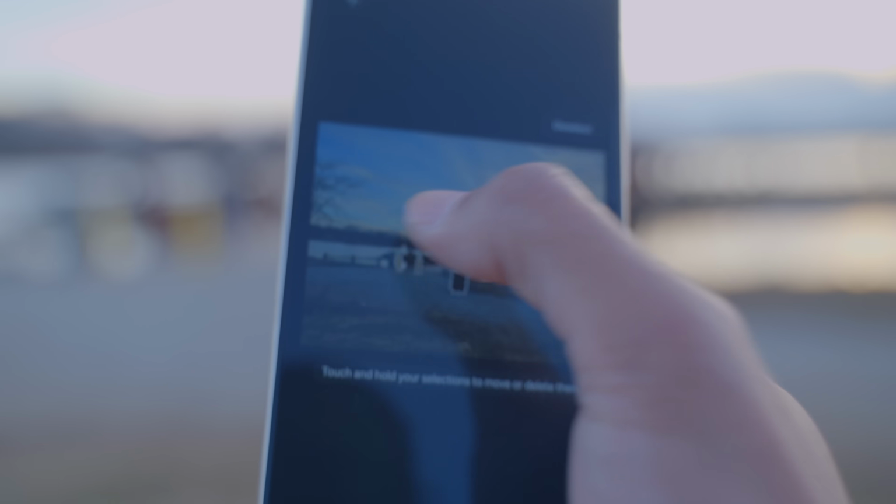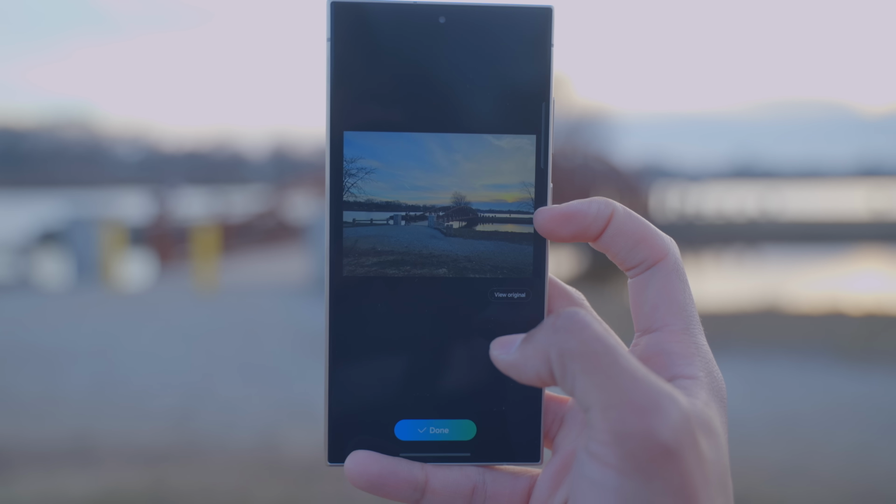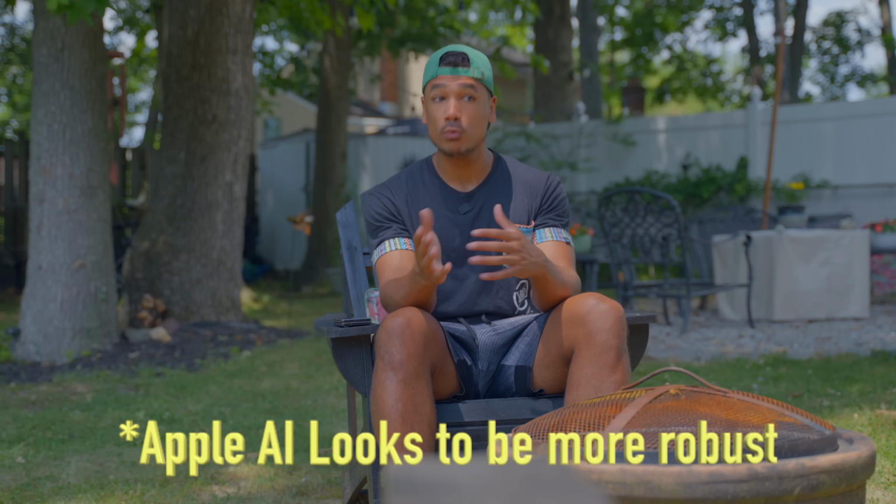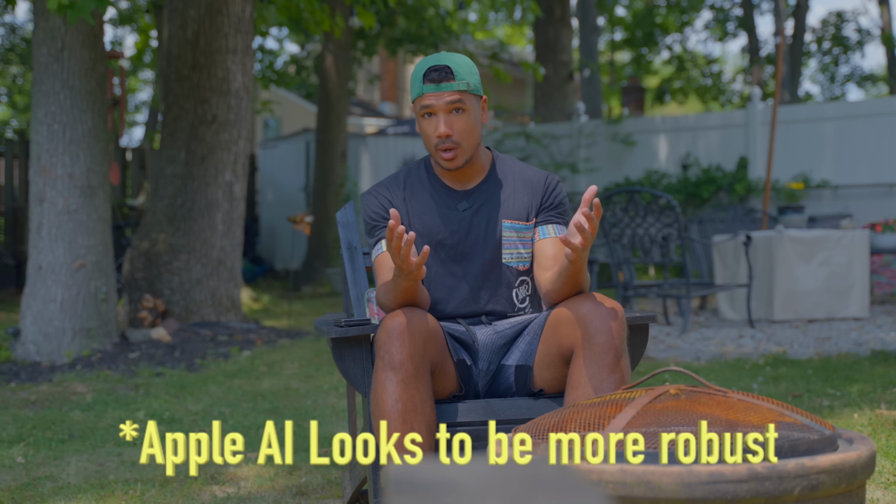Generating those live wallpapers, the photo editing and things like that, those are all amazing and definitely helpful in their particular ways. If you're asking me right now, for the future, it looks like it's going to be more helpful on a day-to-day basis. But obviously we don't have that today, so if you're looking for a phone today with AI features that's going to be helpful, the Galaxy has them in spades, definitely over the iPhone.